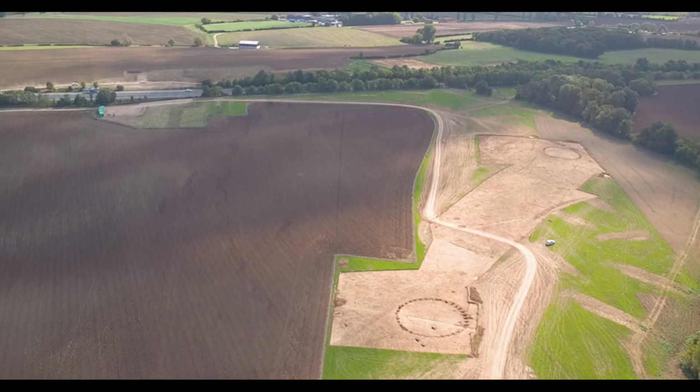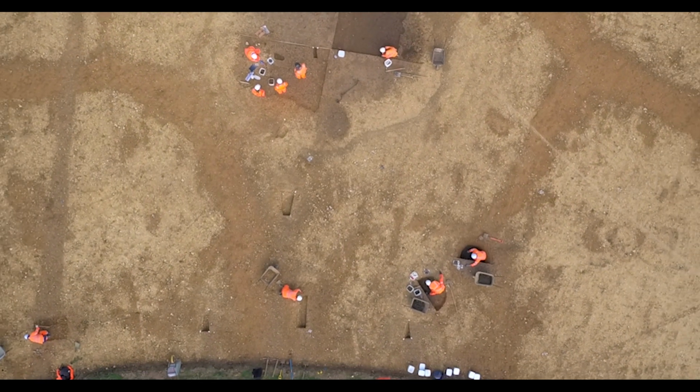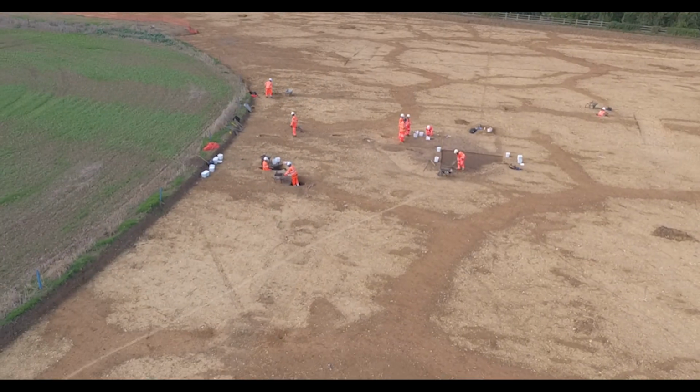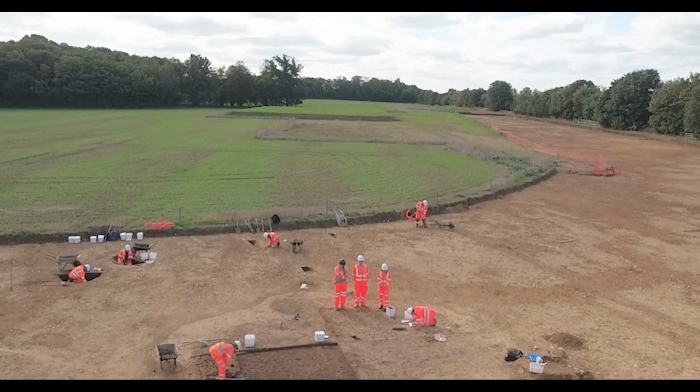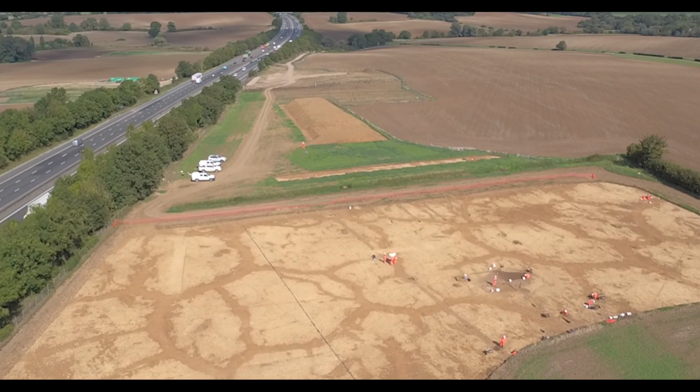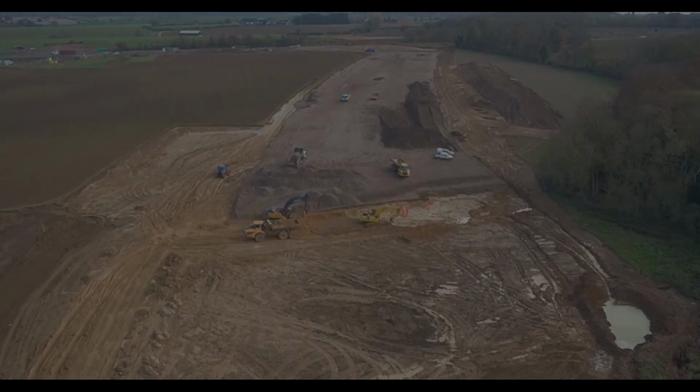So where the new motorway junction's going in, the southbound slip road, we found the remains of a really interesting settlement. That had 2 phases. One was about 3,000 years old, another was about 2,000 years old, so around the time that southeast of England was part of the Roman Empire.